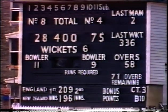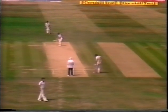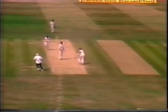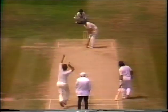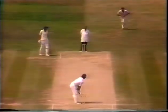And the 400 comes up for England, with Lamb going to 75. 28 to Edmonds, 400 for 6. In the air and safe, landing just 20 yards inside the boundary rope. 4 more to Edmonds, who now moves into the 30s. Chatfield now, 413 for 6, and he's bowling to Allan Lamb.